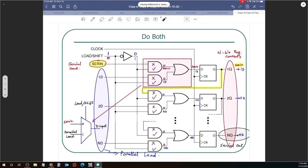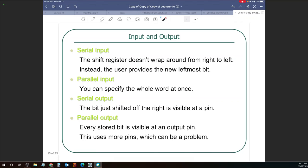Oh yeah, it absolutely does. But it allows us to use it in 4 different ways in order to do serial in, parallel in, serial out, parallel out. All 4 at once we can do in one design for an n bit register. So these 4, serial input, parallel input, serial output, parallel output, all of them are now possible with one design. And yes, it absolutely costs more.